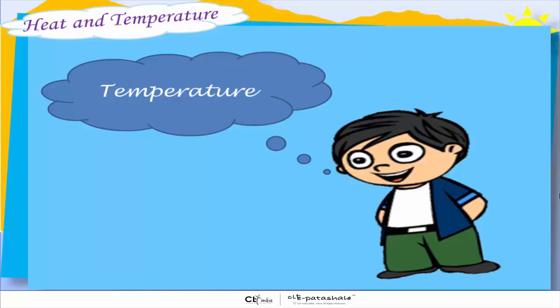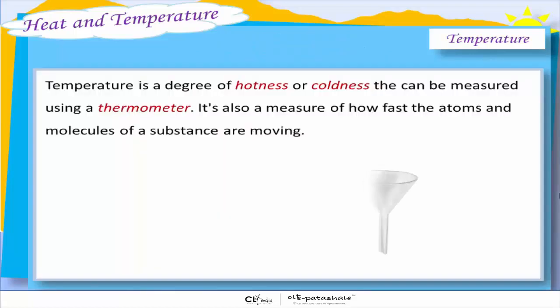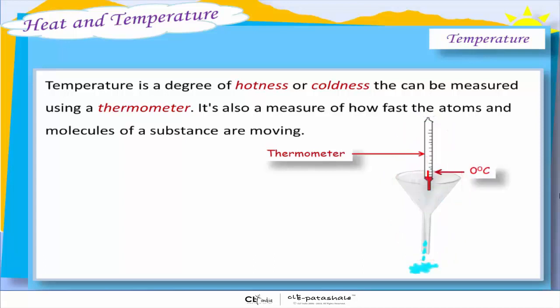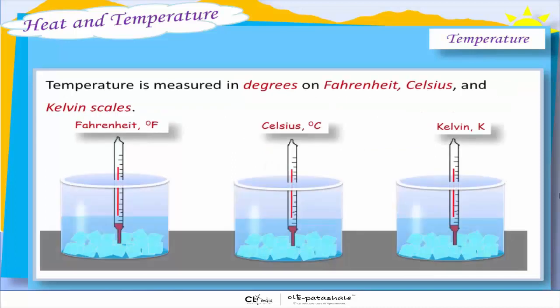Temperature. What is temperature, children? Temperature is a degree of hotness or coldness that can be measured using a thermometer. It's also a measure of how fast the atoms and the molecules of a substance are moving. Temperature is measured in degrees on Fahrenheit, Celsius, and Kelvin scales.